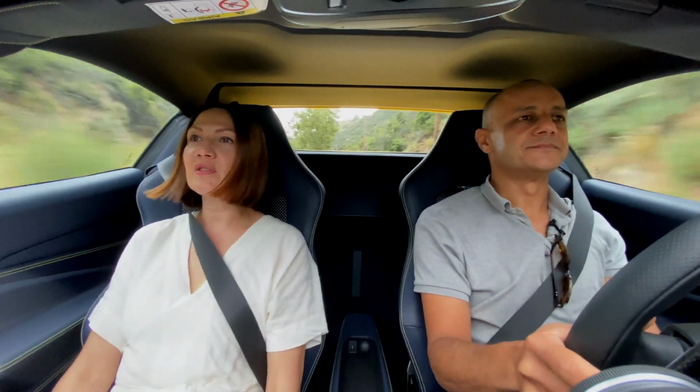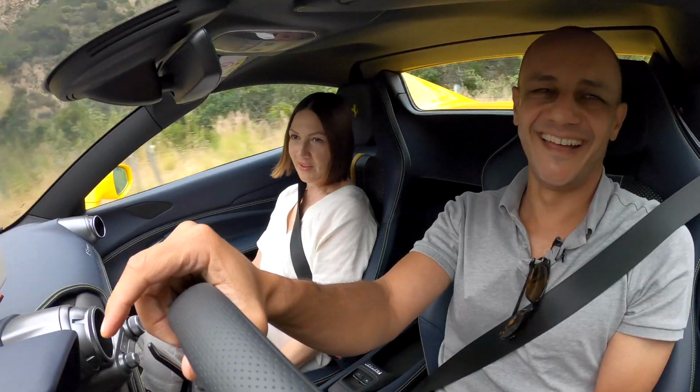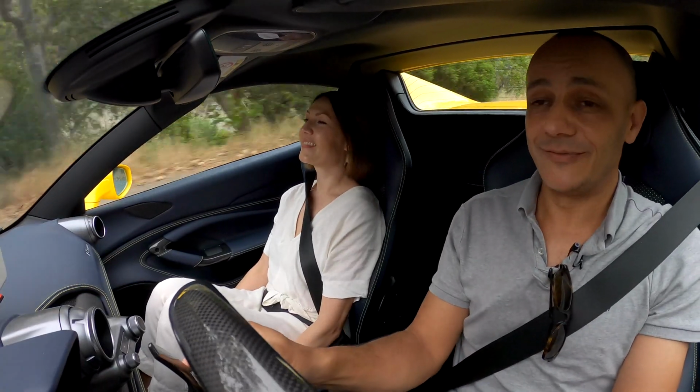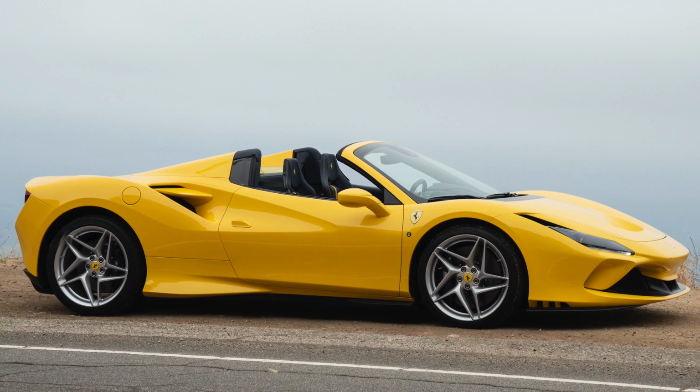Darling, I remember being stuck in traffic. I don't remember ever moving like that anywhere. Well, this is the antidote to traffic. And in Malibu, there is actually more traffic than one would like when one is driving a 710 horsepower car.